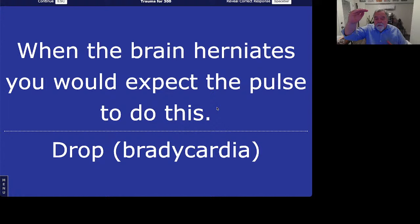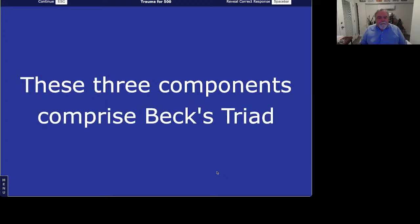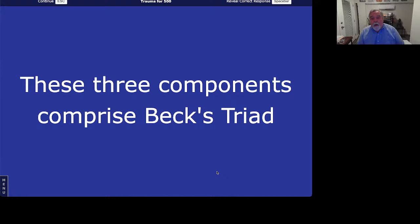All right, I had a request for trauma, 400-500, we're going for the big guns in trauma. In EMS, I'm not really surprised by that at all. Oh, another triad. Let's see if you can get this one. Different triad, but let's see if you can get it. These three components comprise Beck's triad. So first you have to know what Beck's triad is about and then what those three elements of this are.